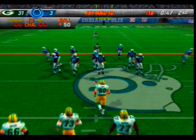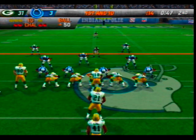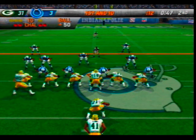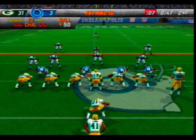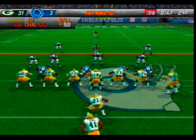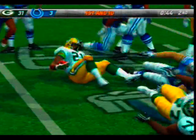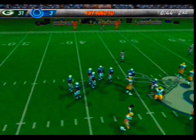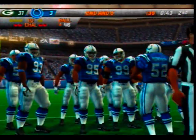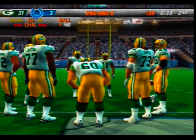Following the interception, it's now first and 10. The Colts come out in a 4-3. Gets the call. Number 44 comes up to make the play. Now they've got to keep going at it. They can get that defense tired and on its heels. These drives will get longer and bigger as the game goes on.